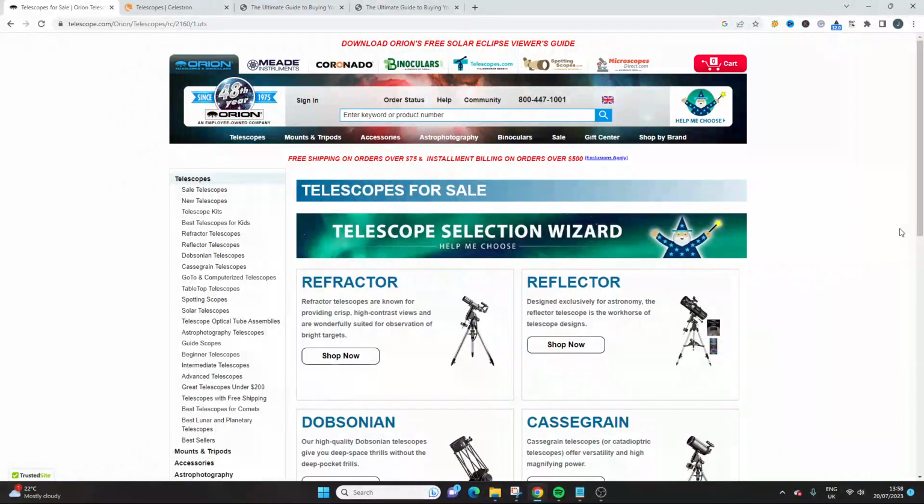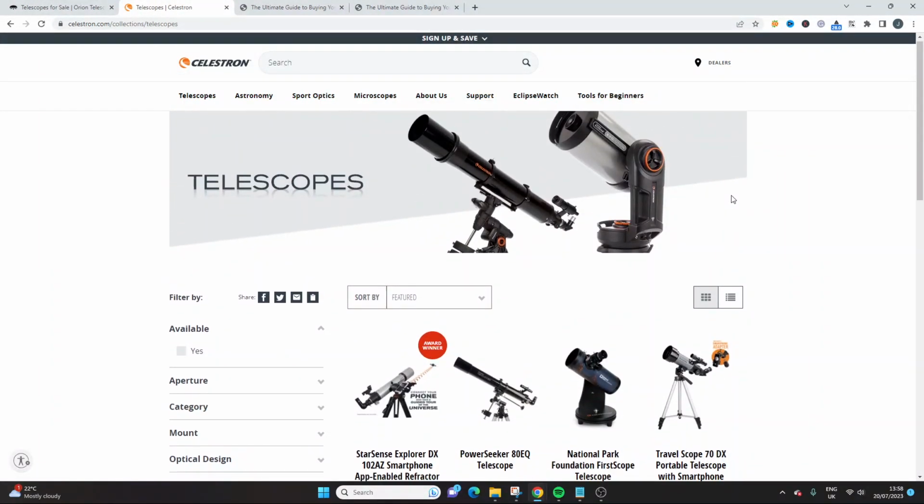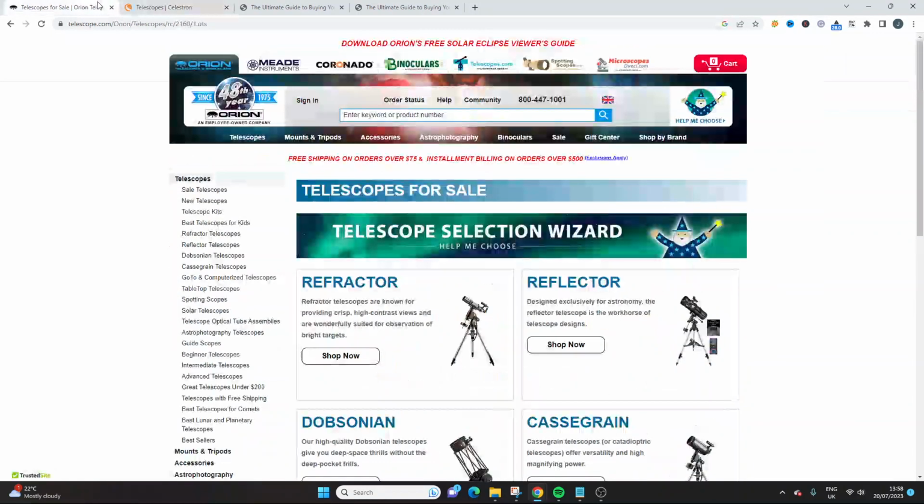How do you choose a telescope? Now, that is actually a really, really tricky question because there's just so much to consider. You've got various different manufacturers. So I've got Orion and Celestron open here, and these are just the main two. There's actually countless others out there as well. From there, you've just got so many different options.